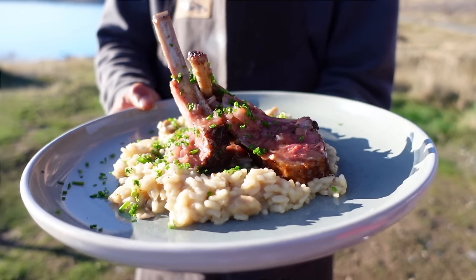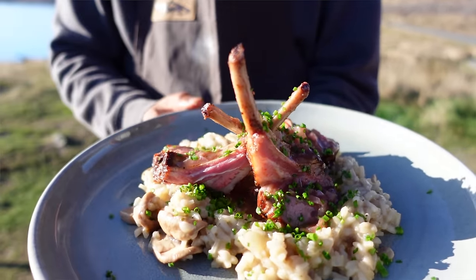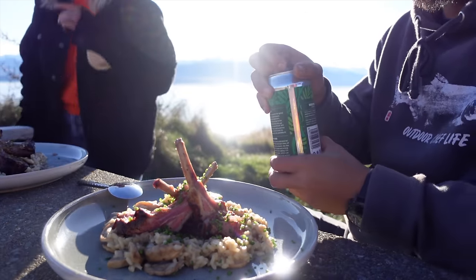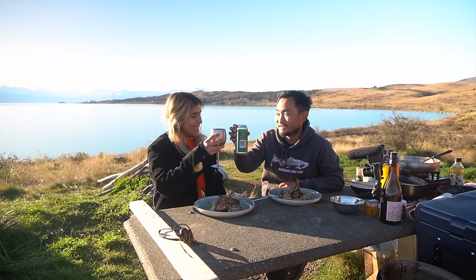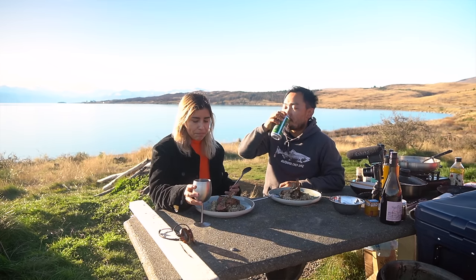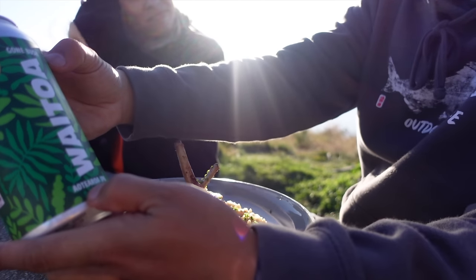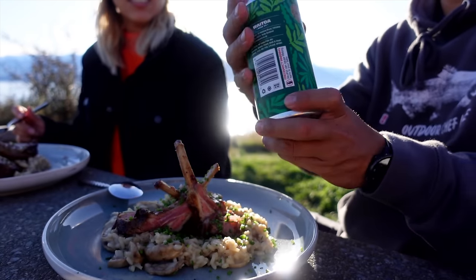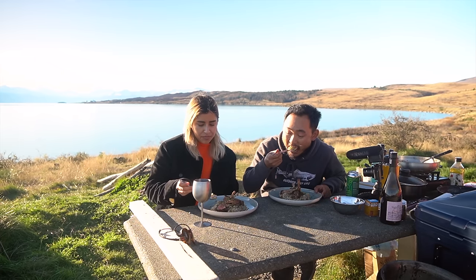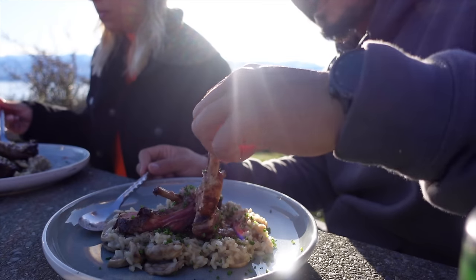Well, here it is, a lamb chop and mushroom risotto. Let's eat. I'm gonna have a beer. Cheers. Cheers. This one is good. I got some Aotearoa IPA. Okay. New Zealand IPA. All right, let's taste first the risotto. Perfectly al dente. It's going in with the lamb chop.